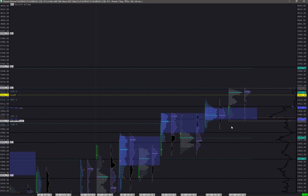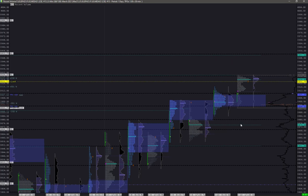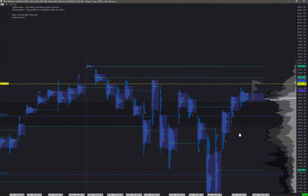So it looks like the market is waiting for some more information on which side to tilt, but for now it looks like we are getting higher. We've been building more volume around this high volume node, so prices are being accepted there. We don't see any aggressive sellers because we have those poor highs along the way, so it looks like we are going to make new all-time highs soon.